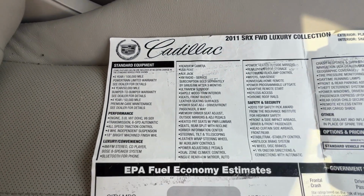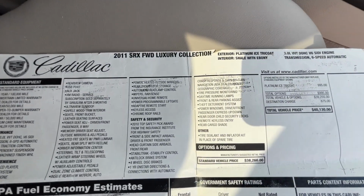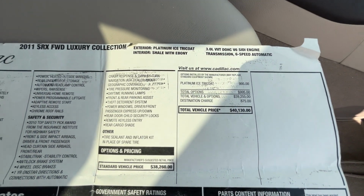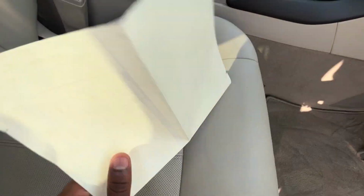But here's the original sticker there. You all can pause anywhere you want to get a closer look. But tons of options on this luxury and still pretty expensive back then, $40,130. So that's interesting.